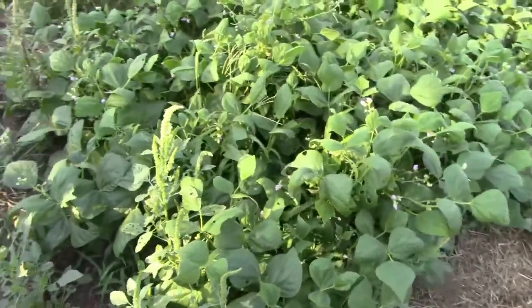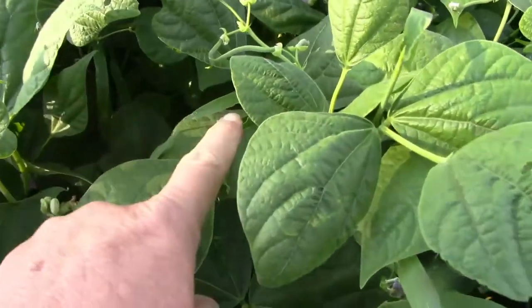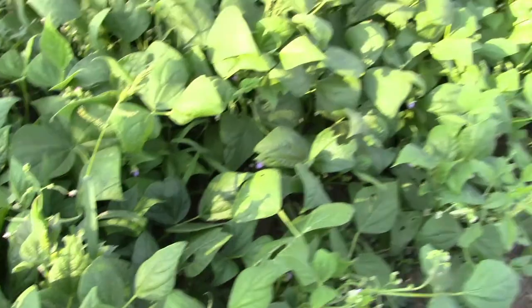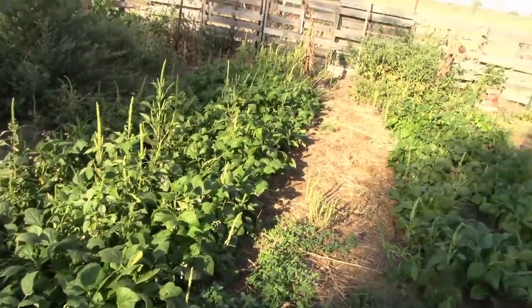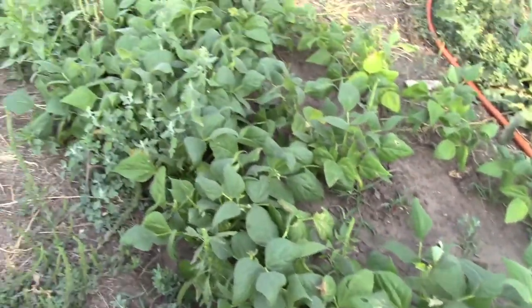On the way out to do the chores, I thought I'd stop by the garden and show you what it's like. The beans are looking good. They're blooming. And as you can see, right there we've got some little beans coming on. Now these beans over here don't look quite as big and full as the other ones, but these are a different variety. I really wish I would have written down which variety I planted where, because I have forgotten. But I do have to say that this year's bean crop isn't near as good as other years I've had.